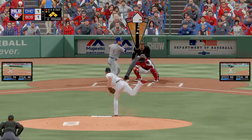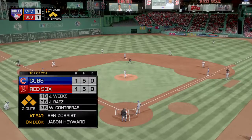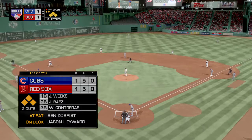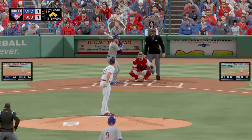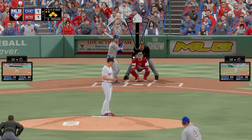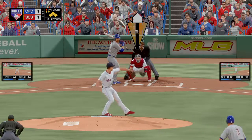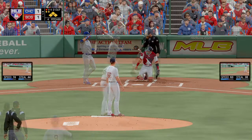1-1 now to Zobrist. Strike 2 at a pitch that catches the outside corner. Now that's not fair. You're supposed to be throwing sinkers, and he throws a high fastball right there. That's why everybody's shaking their head. Looking for the strikeout. Here's the 1-2. And this is going to be a foul ball.